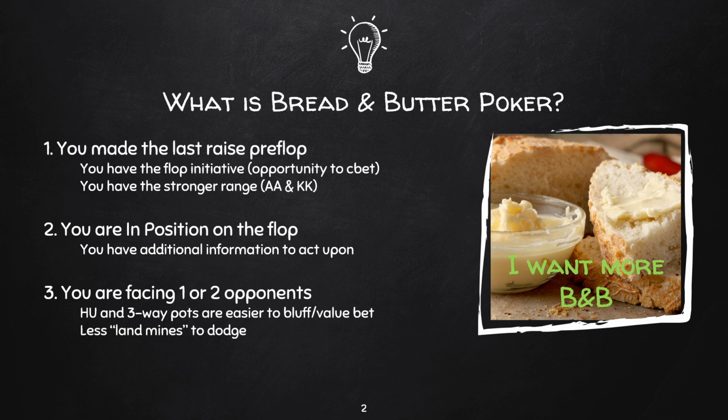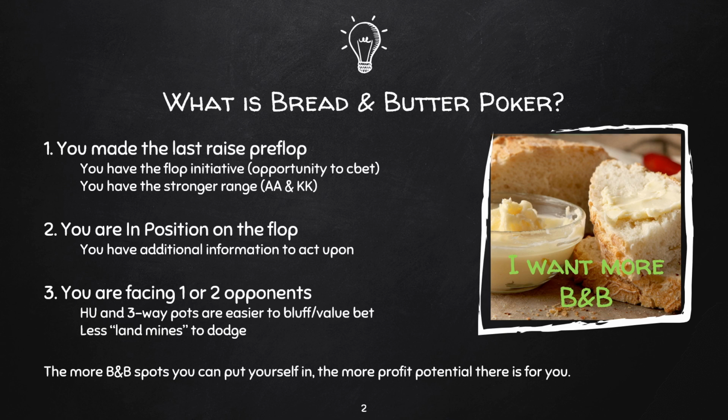Just imagine, you got those pocket aces, but you're up against four other players. Kind of tough to determine whether or not your pocket aces are actually good versus four other random ranges from these calling opponents. And lastly, the more bread and butter spots that you can put yourself in, the more profit potential there is for you.